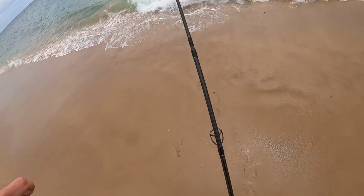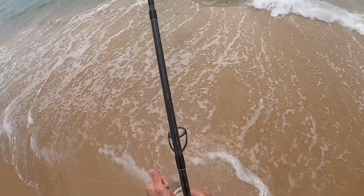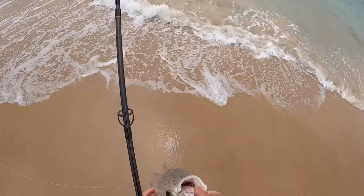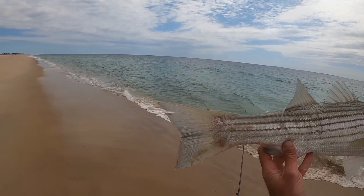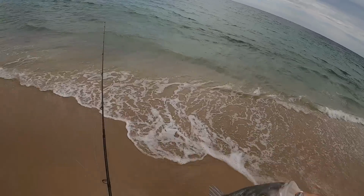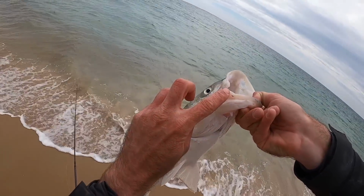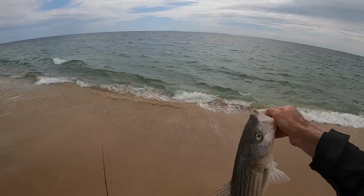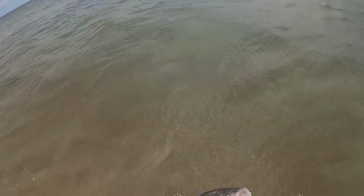Fresh, migrating ocean bass. If you look at this fish, he's super pale in color. Right, let me get these hooks out and then I'll show him to you. Yeah, super bright color, sea lice all over the tail and the body, eyes. I'm looking at his jaw and you can tell that he has been caught before. Anyway, that's like a decent little fish. That's exactly what we were hoping to find.